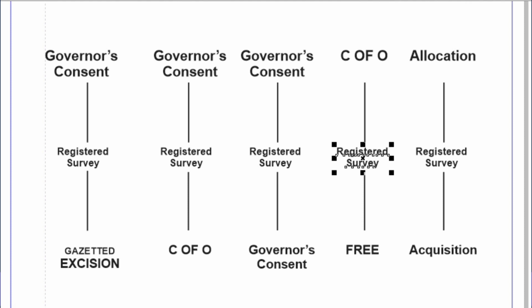We'll also be having another screen record, and we'll be discussing the registered survey. How safe is the registered survey? If you are buying a property in Lagos or outside Lagos, and the title document is a registered survey, how safe is that property? And after you buy, what are the things that you have to do next?